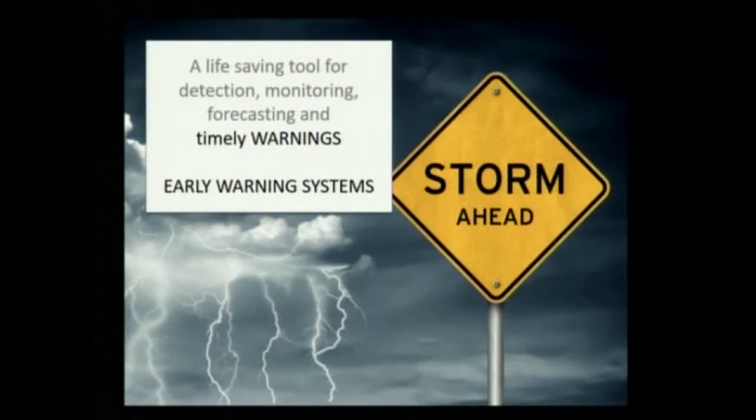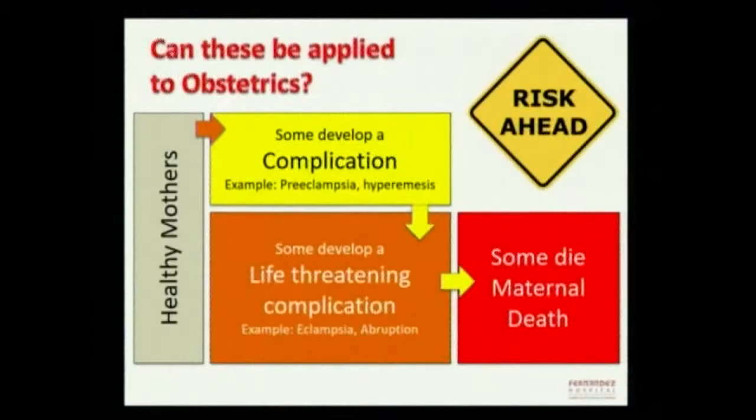Now, moving from here across to the early warning system. What do you understand by the concept early warning system? Okay, the weather department tells you very, very nicely that tomorrow you're going to get a storm and this place has to be vacated. Is there any kind of a tool that we have for obstetrics which would demarcate and tell us that the healthy mothers are going to go to a complication and then become morbidly sick and then actually will die at some point of time? Can we have any kind of an early warning system?